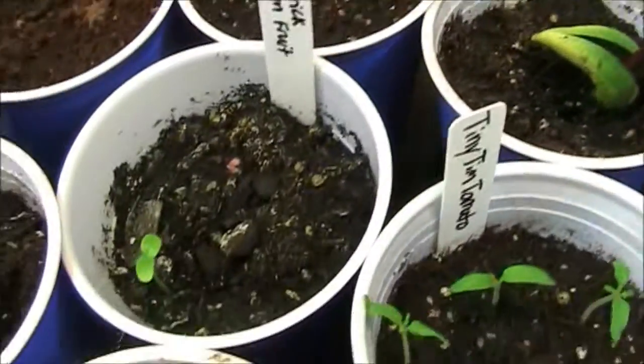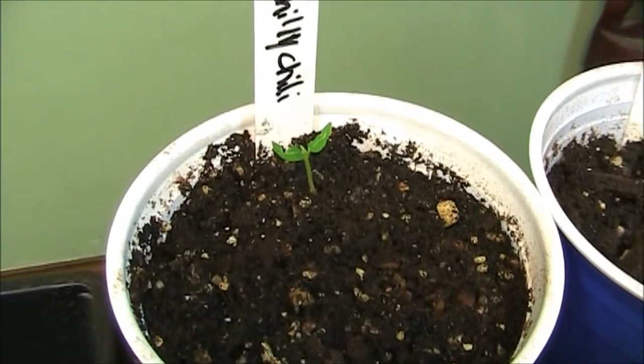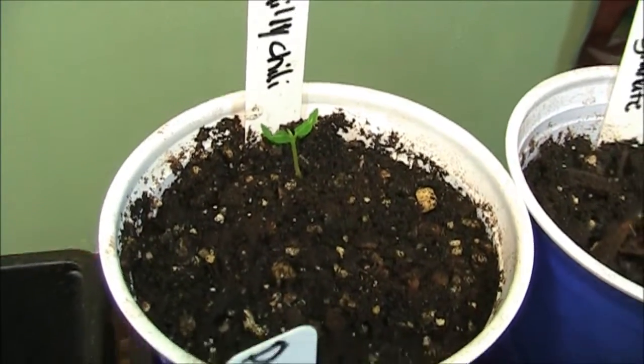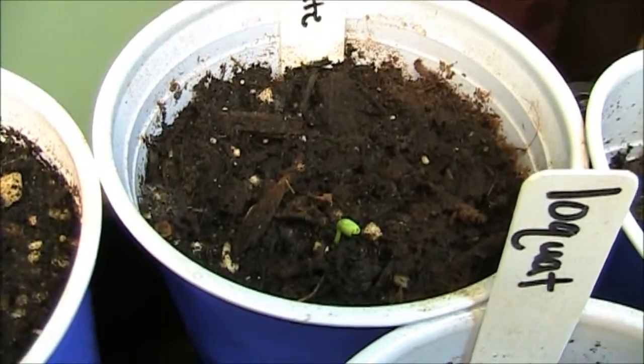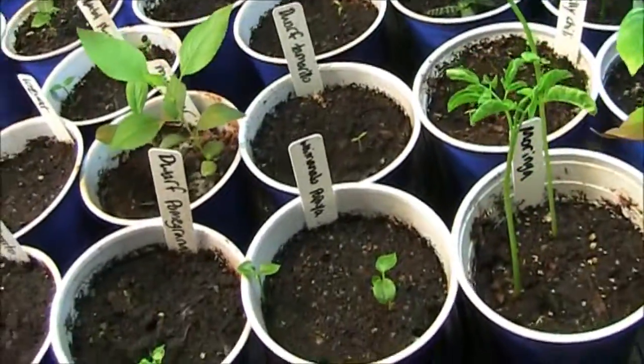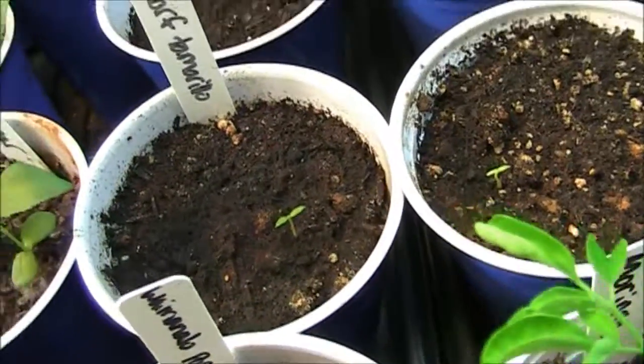Up next is the chili hybrid. It's over here. And the chili hybrid is doing great. I got that from a viewer as well. Pomegranate. These are not dwarf. They're a normal size pomegranate. I got those to start sprouting. And what next? Oh, dwarf tamarillo. Finally got 1 to sprout there.